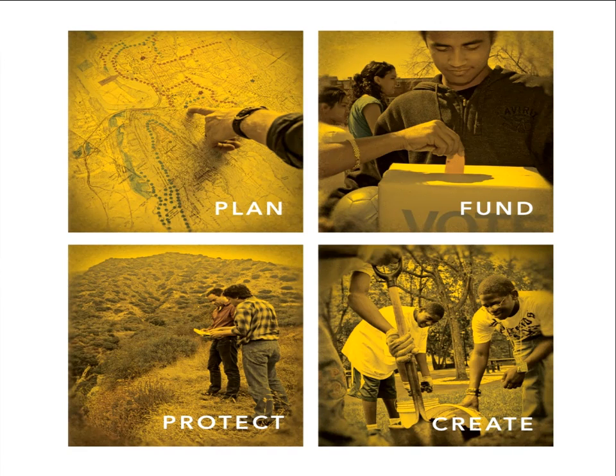Fund is our conservation finance arm. So this is helping communities actually raise public and private dollars for conservation. Protect is our on the ground work. This is actually how the organization started 40 plus years ago, actually doing the deals on the ground to conserve land for people. And then create is our urban work in park design and development.